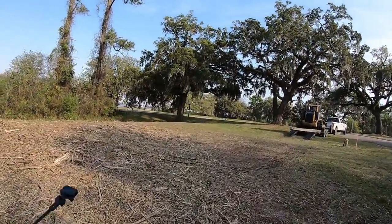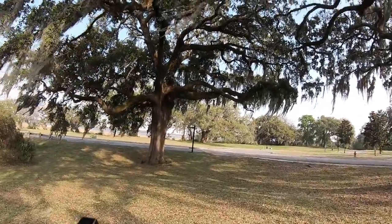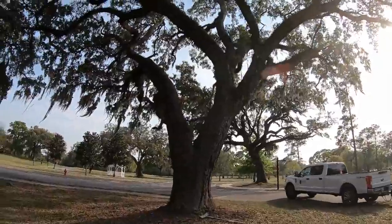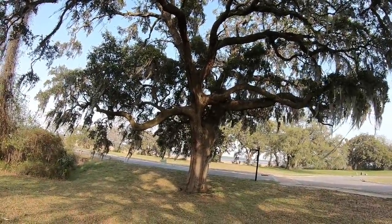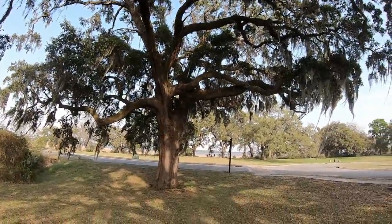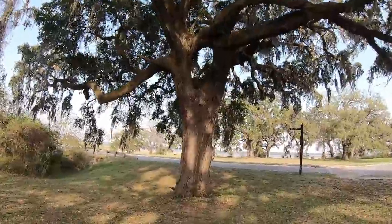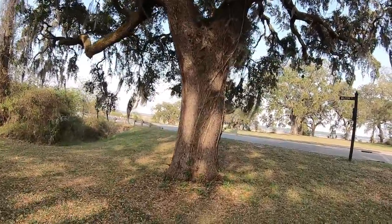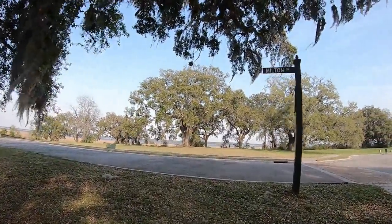Let's walk over here, see what this looks like over here. Look at the size of these live oaks too. Good night. These things have sat here on the edge of this inlet, and they have seen some stuff. Sons of guns probably saw the pilgrims come through 300 years ago or whenever it was. Look at the size of them.